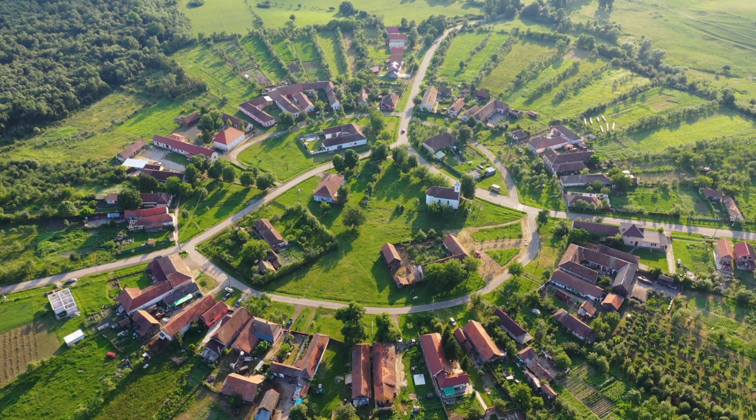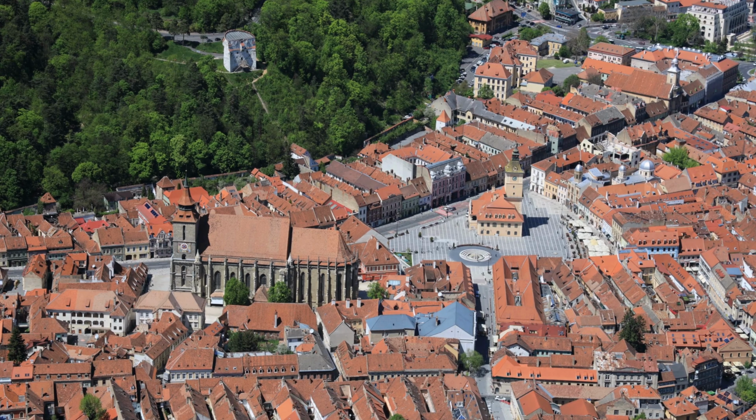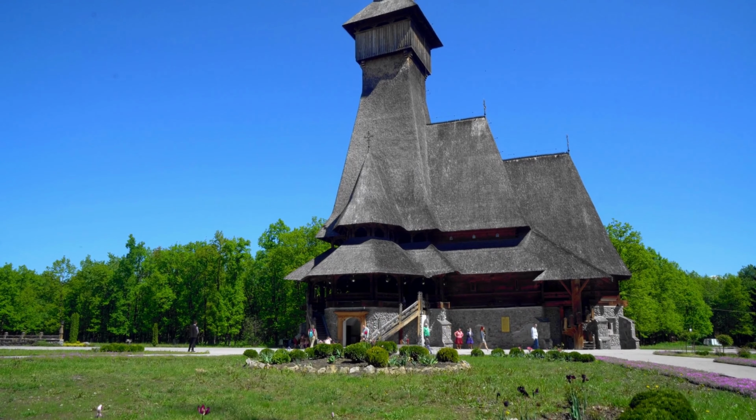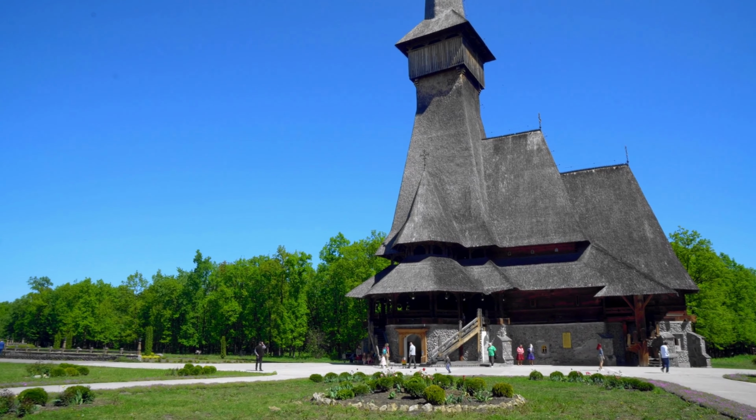Romania is a beautiful country in southeastern Europe with a rich history and diverse culture. Whether you're interested in exploring medieval castles, hiking in the Carpathian Mountains, or simply enjoying the local cuisine, Romania has something to offer for everyone. So without further ado, let's dive into the top 10 tourist attractions in Romania.